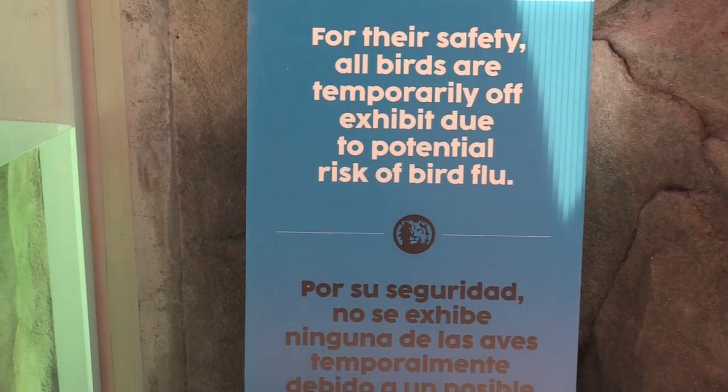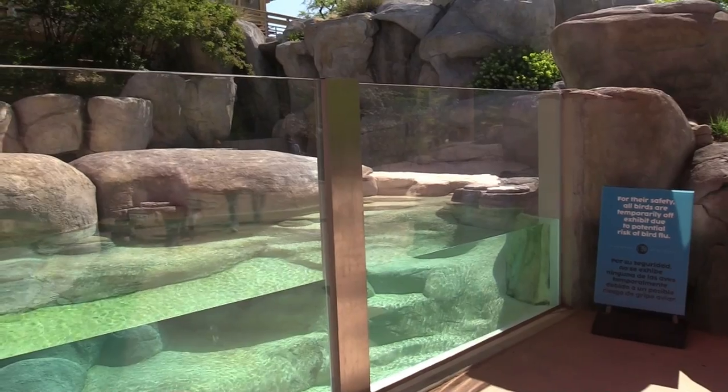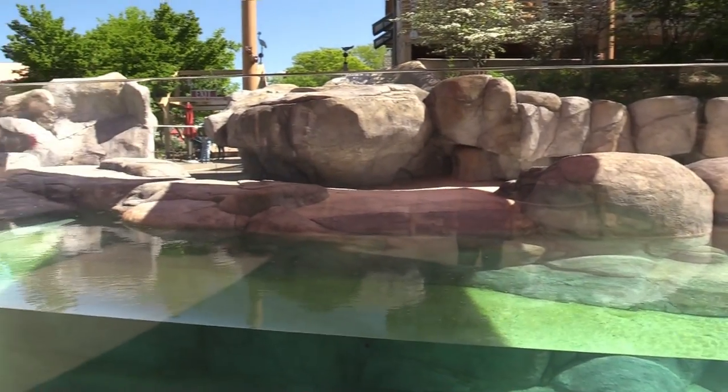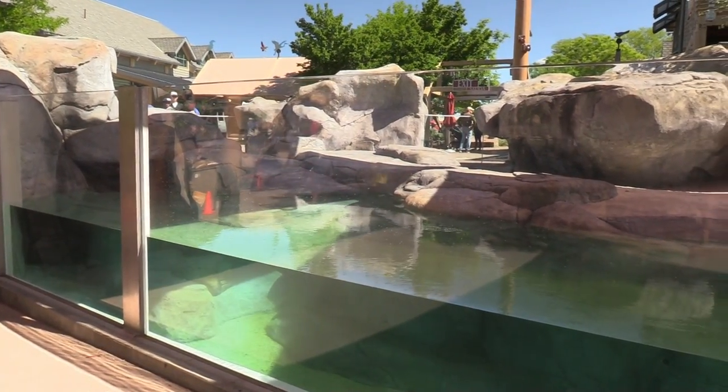Right, so for the safety of all birds, temporarily off exhibit due to potential risk of bird flu. So this is the penguins' habitat. Won't be able to show them to you, unfortunately, but safety of the animals is more important.